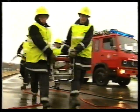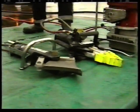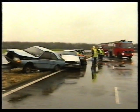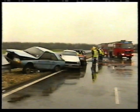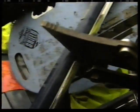Grab the spreaders next. Spreaders as well, and Jenny. These hydraulic pincers can cut through metal like a can opener, and they are powered by a portable generator, another vital piece of equipment carried on the RTA tenders. Get the casualty shield in. Right. Shield in. Okay, Steve. Cut low on the pillar.